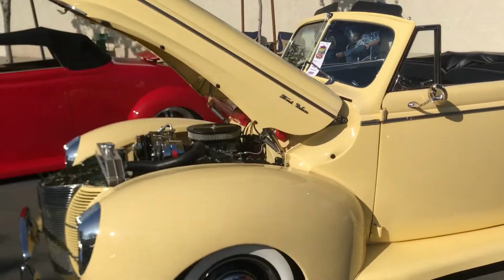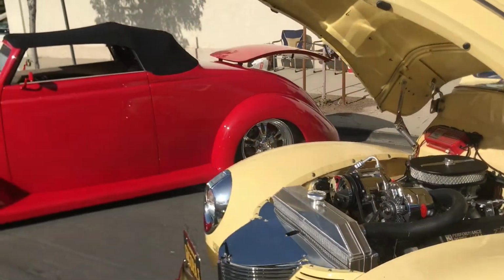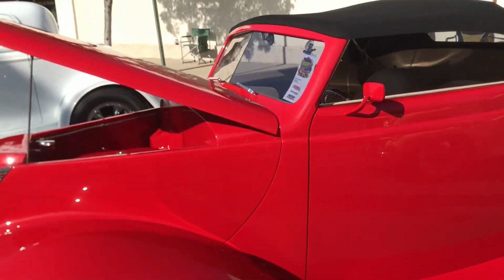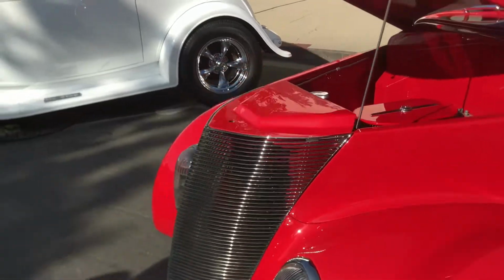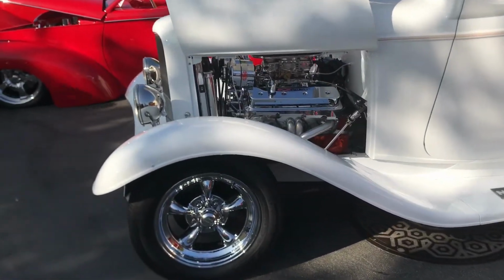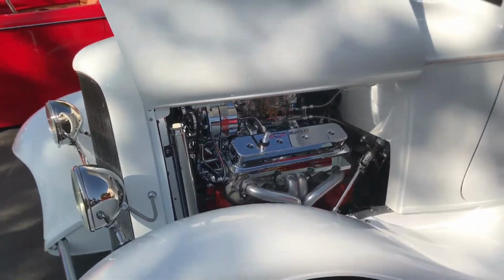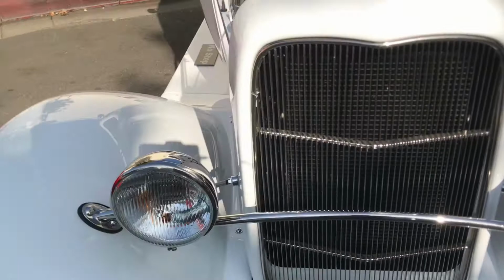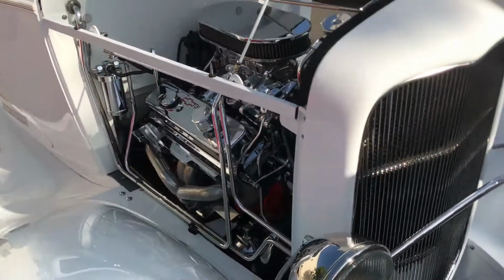Look at this Ford Deluxe 40 convertible. Right next to it, we got a full custom. I believe these cars are for sale. These are consignment cars. Got a nice little three-window coupe, just as clean as can be. Man, you can definitely eat lunch off this one and dinner. And never call it late for dinner either.